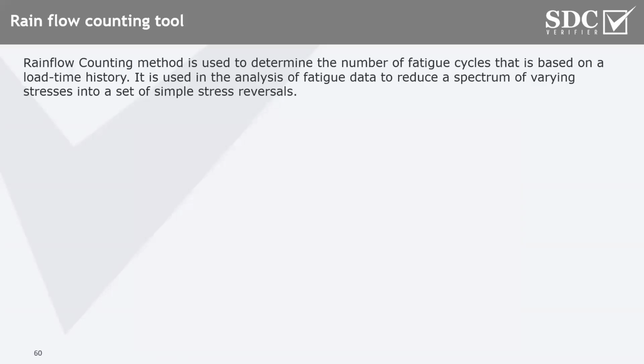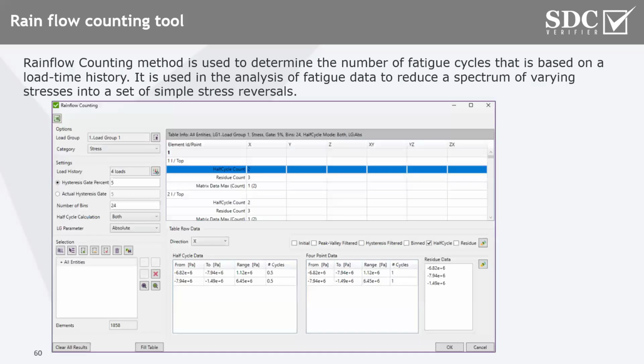Also, we have the Rainflow counting tool in our library, and this tool is used for analyzing fatigue in materials that are subjected to varying stresses. This method simplifies complex stress patterns into cycles, which helps predict material failure. The process involves filtering peaks and valleys in stress data, removing minor stress variations, and categorizing stress cycles. The tool, of course, is integrated into SDC Verifier software, and we find it an essential tool for engineers who are following fatigue standards in industries like heavy lifting and offshore, as it basically enhances accuracy and also efficiency of fatigue analysis.